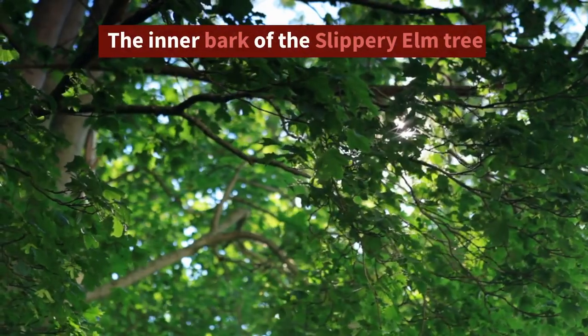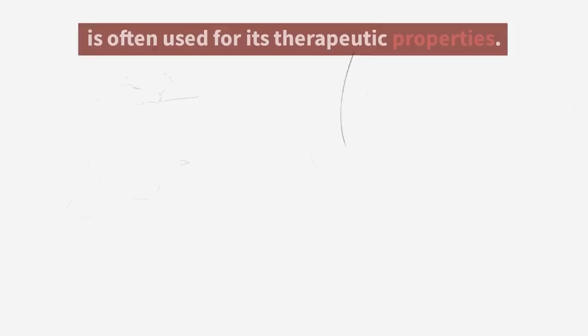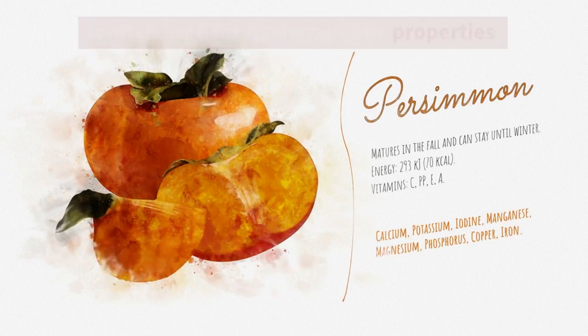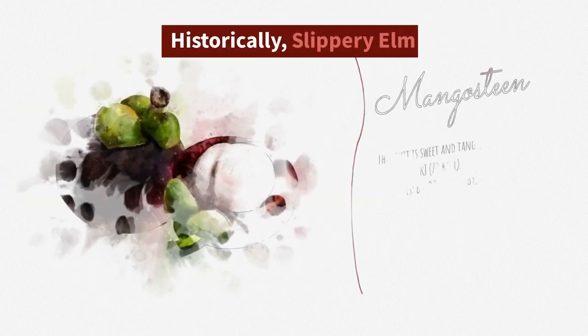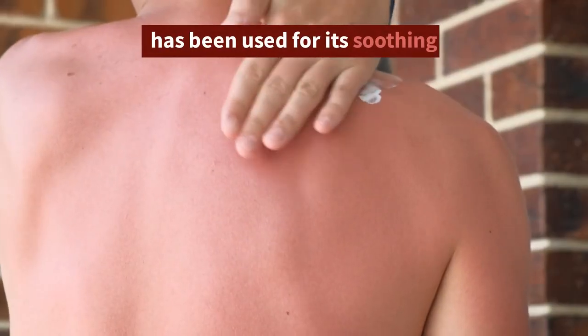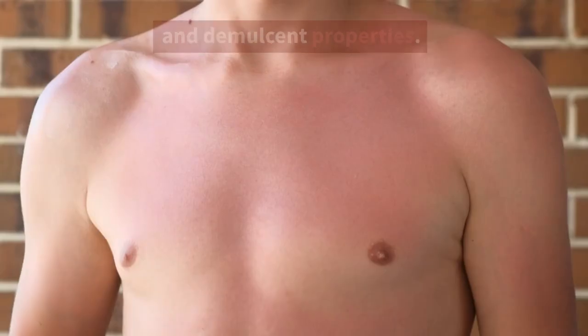The inner bark of the slippery elm tree is often used for its therapeutic properties. Historically, slippery elm has been used for its soothing and emollient properties.